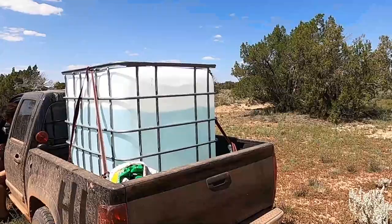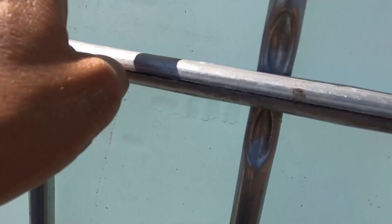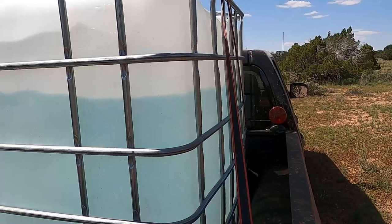Okay, y'all, so we got our water. Let's see, where's our marker? Just a shade over 200. Actually, we're almost right at 200 gallons. And it handled well. Gonna go get the pump and bring it back over and try out the new gas pump and see how fast we can empty this thing.